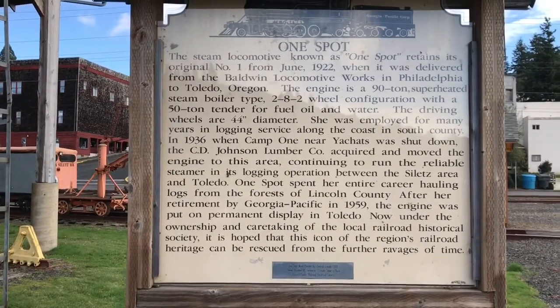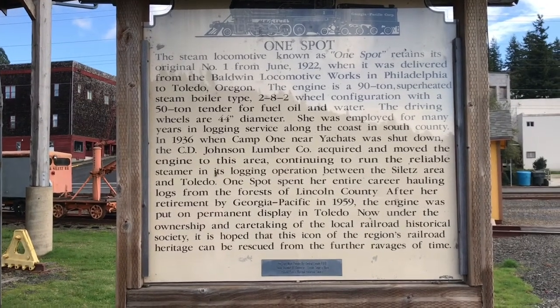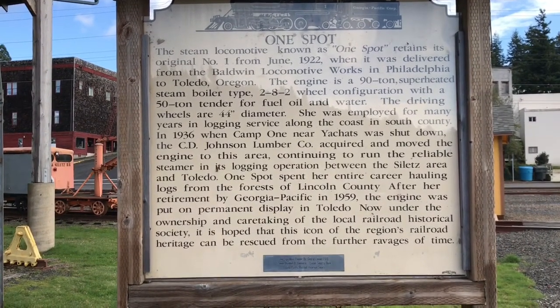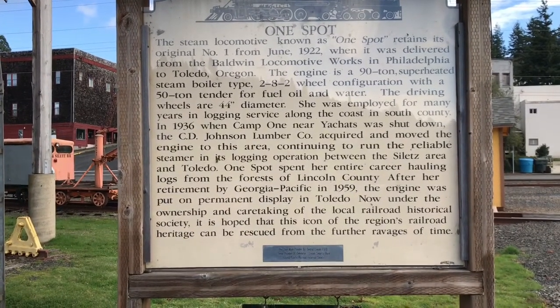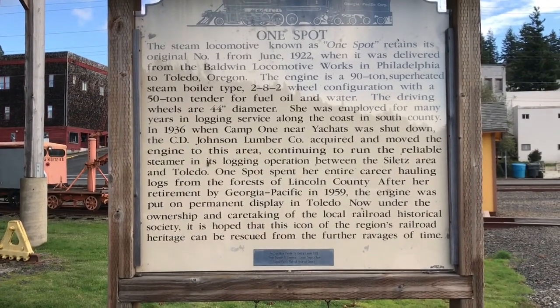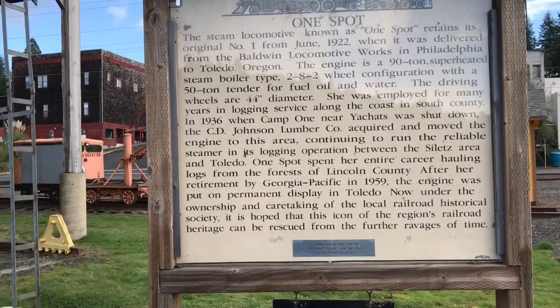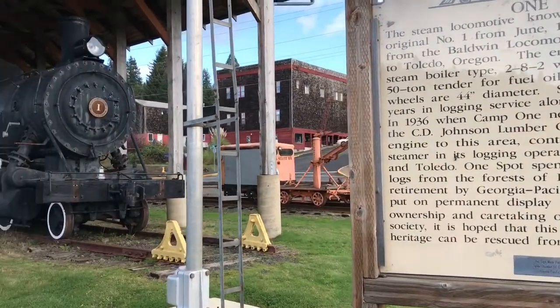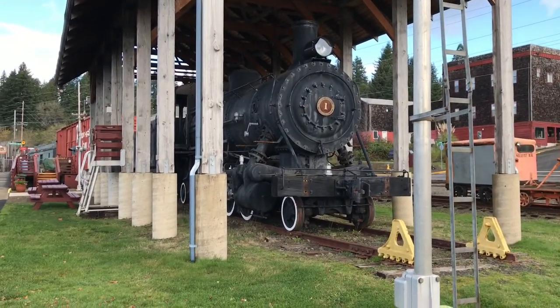One Spot, the steam locomotive known as One Spot, retains its original number one from June 1922 when it was delivered from the Baldwin Locomotive Works in Philadelphia to Toledo, Oregon. The engine is a 90-ton superheated steam boiler type, 282 wheel configuration with a 50-ton tender for fuel, oil, and water. The driving wheels are 44 inches in diameter.